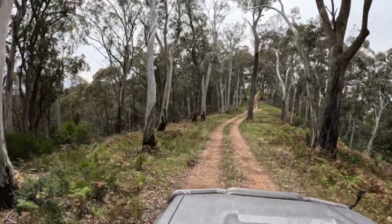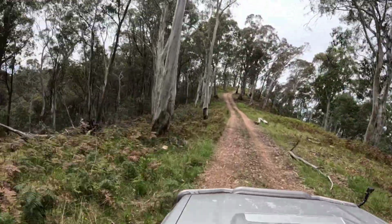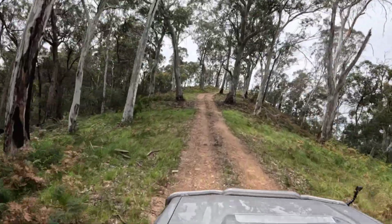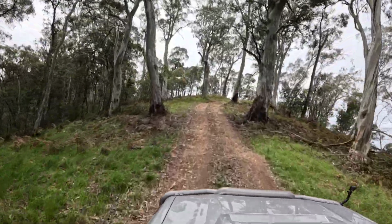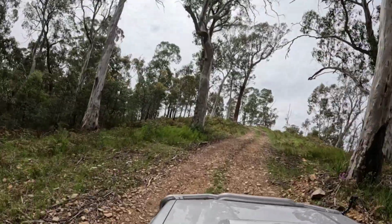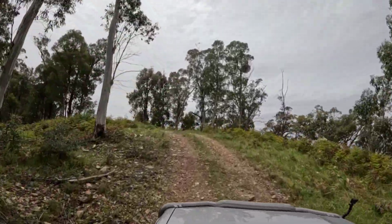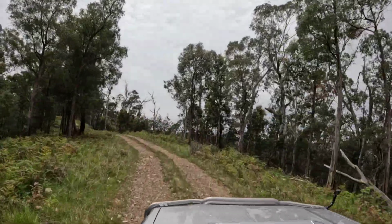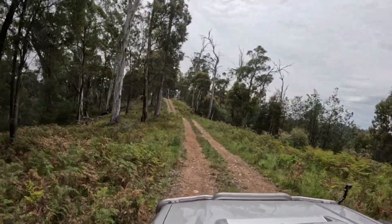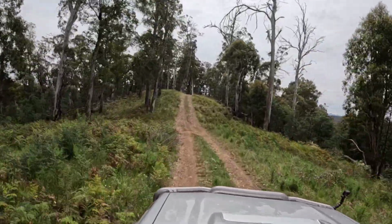And this section is very much a ridgeline track, and I really don't believe it used to be like this. Certainly these bypasses were simply not here. And certainly taking us up here to a nice little hilltop. You don't always get heaps of views. Every section through here is a little bit different because there's a lot of trees, as you can see. But it's a great little drive through here.